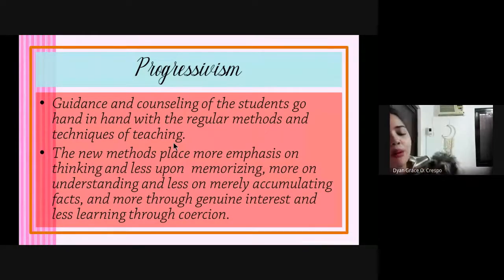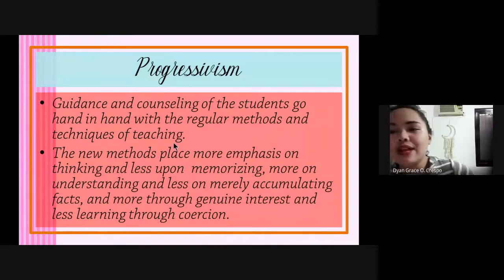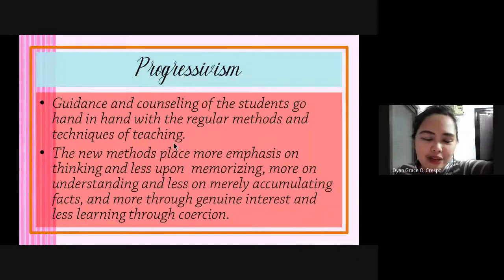So the new methods place more emphasis on thinking and less upon memorizing. Hindi na sila nagpapa-memorize eh. Unlike sa teacher-centered, nagpapa-memorize sila. Kasi bakit? May reason naman sila eh. The reason why they keep on telling the students to memorize is so that ma-apply nila yung mga natutunan, so that what they have learned, mapasa siya. Pass. Ngayon, nakita nila that it's different nowadays na. It's not like before. So what they want right now is for you to understand. So mapapansin nyo that ang mga lessons is about applications talaga. So that is progressivism. Kasi nag-iiba na.